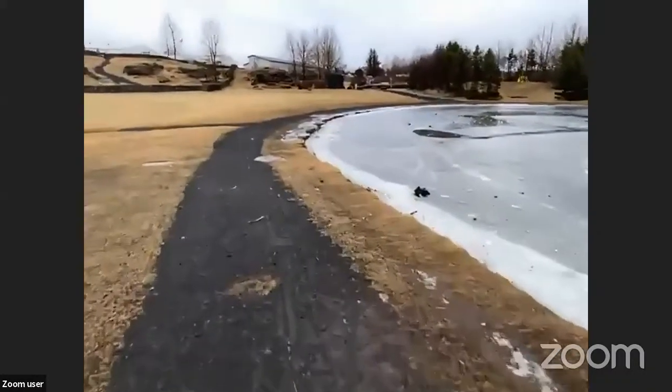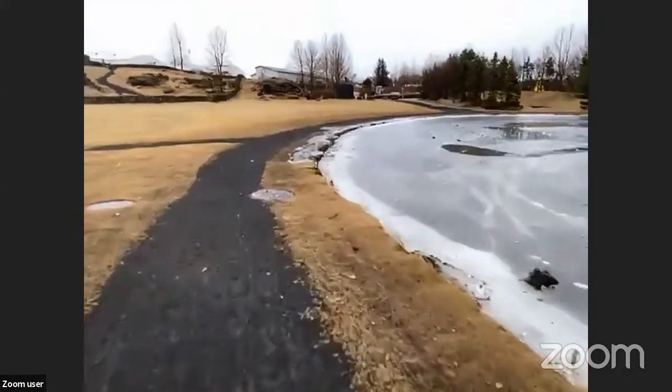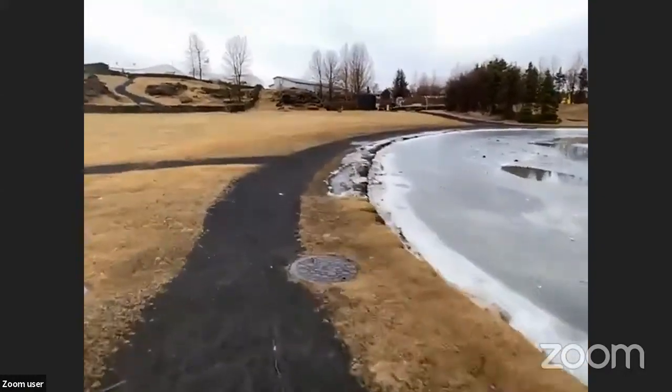I have sons almost the exact same age. I have a 13-year-old and a 16-year-old. Okay, yeah, that's good. And then I also have older boys, they are in their 30s.